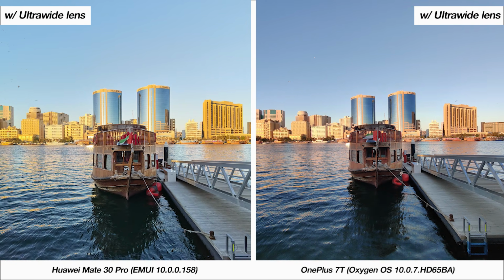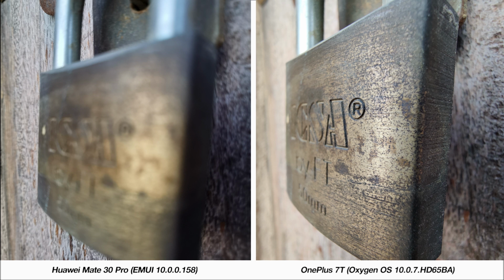With the ultra-wide-angle lens, I think the colors and quality from the 7T are far better. Interestingly, the Mate 30 Pro does not have the same field of view even though it has the 0.6 times ultra-wide lens. Testing for macro photos next, while the OnePlus 7T has a dedicated macro mode, it isn't present on the Mate 30 Pro, which comes as a big surprise, and so this picture of a lock is far better from the 7T in comparison to the Huawei Mate 30 Pro's image.